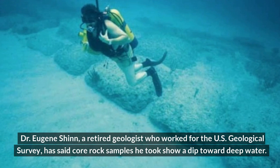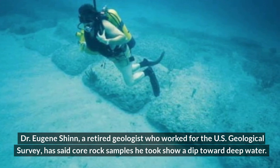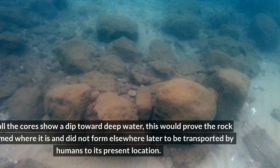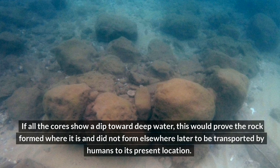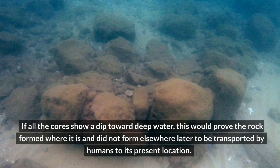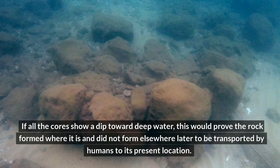Dr. Eugene Shin, a retired geologist who worked for the U.S. Geological Survey, has said core rock samples he took show a dip toward deep water. If all the cores show a dip toward deep water, this would prove the rock formed where it is and did not form elsewhere later to be transported by humans to its present location.